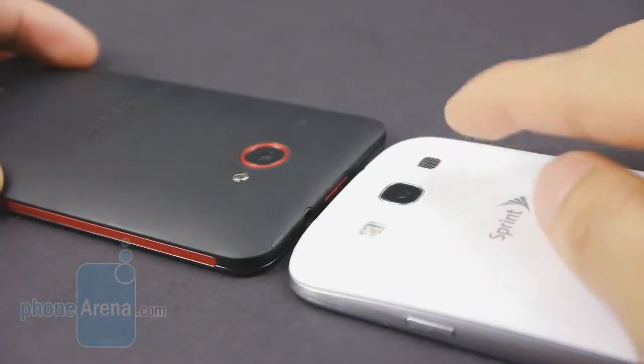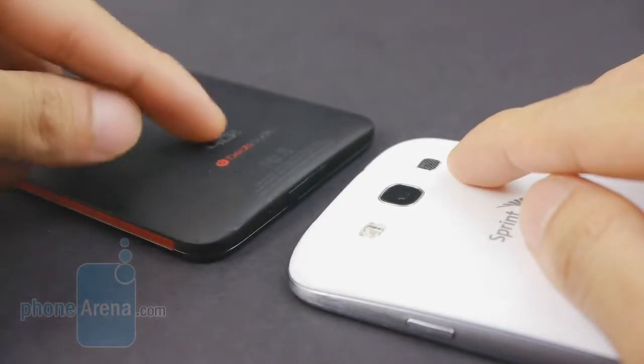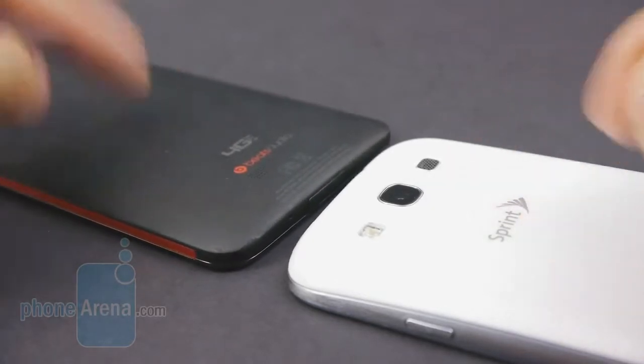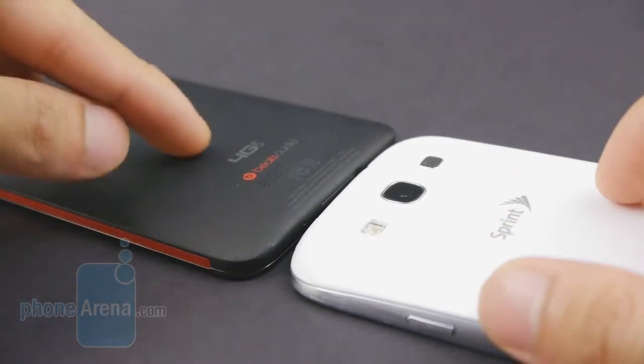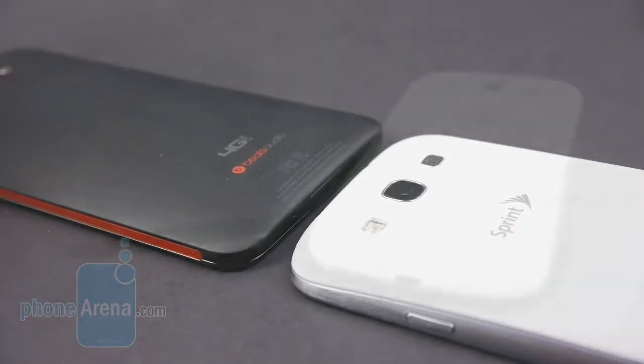Next to the camera of the Galaxy S3, you have the speakerphone right there, and it's placed towards the bottom edge of the DROID DNA. It's worth noting that with the DROID DNA, it features an amplifier with its built-in speaker, and you also get Beats audio support with it.